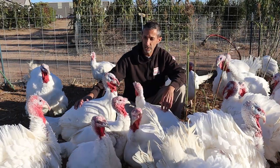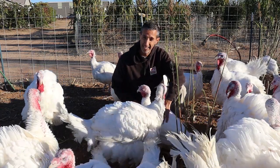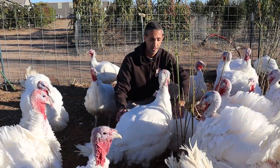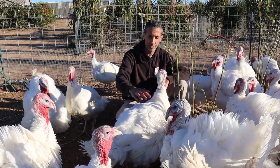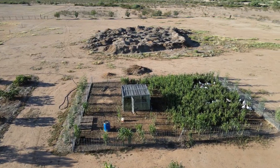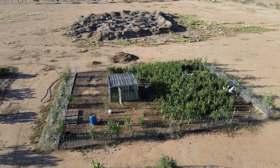The breed that we chose to raise is the broad-breasted white. We have raised heritage breed turkeys before. We weren't happy with the size or the shape of the carcass, so we wanted to do these guys here. I'll tell you, they've actually done amazingly well on the desert pasture that we have here on the farm.